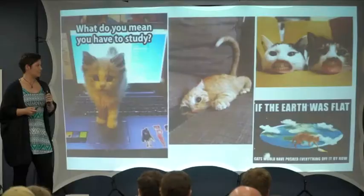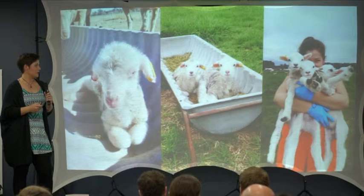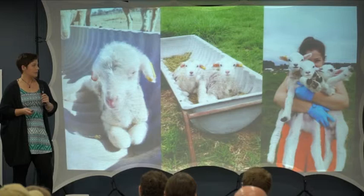So if our sensors can pick up these difficult labours, we can figure out a way to alert the farmers to go and help before it's too late. This way, we can save the lives of our little lambs and keep their mums happy and healthy. Thank you.